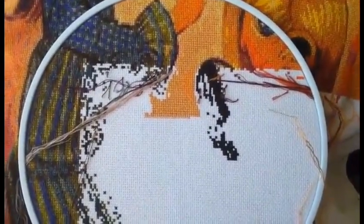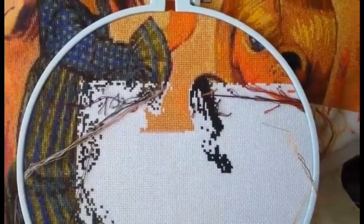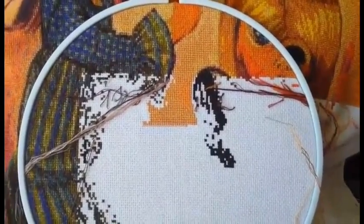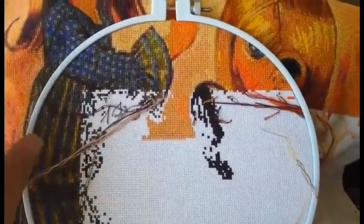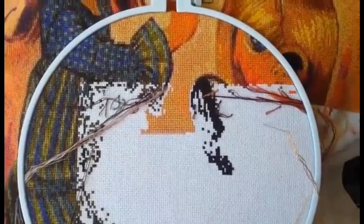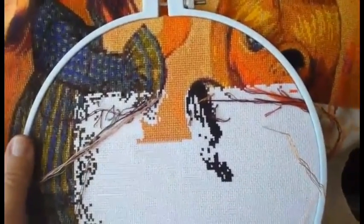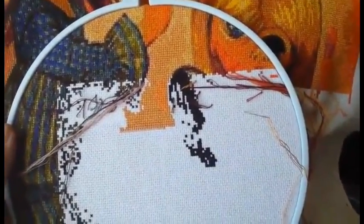Random fact number 3. I don't care where I stitch, when I stitch, or what I stitch on. I don't mind using a hoop. I love my Q-snaps. I like my frame. I like stitching in hand. Doesn't really matter. I'll stitch anyway, anywhere, anyhow.